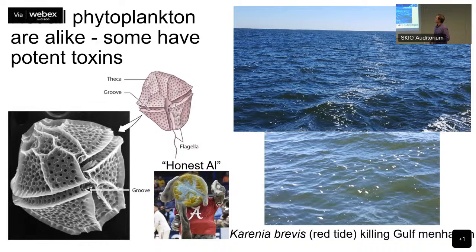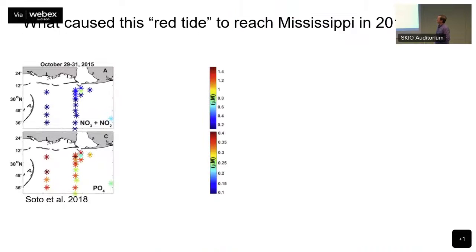I must have seen about 600,000 dead menhaden that day. It was just remarkable everywhere because of this red tide that made it to the coast of Mississippi. When I was working there, I had some colleagues who wanted to answer this question as to why this red tide made it all the way to Mississippi, because a lot of times they originate in the Gulf Coast of Florida, but they don't make it all the way around the entire Gulf.